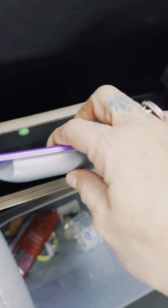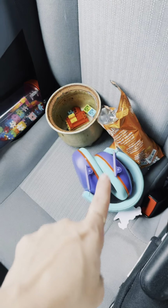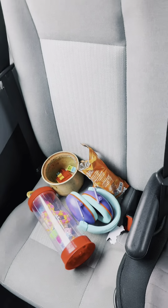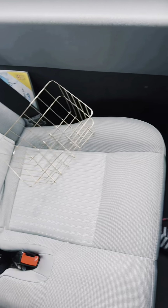But there's like an Etch-a-Sketch thing and more activity boards. And then Jadalyn usually likes to wear her noise-canceling headphones. I don't blame her. And she has some toys in here. Usually the kids each have a backpack they bring in on trips, and she obviously put things out of her backpack. That is how that went. This is garbage.